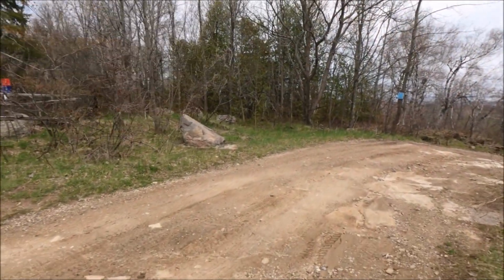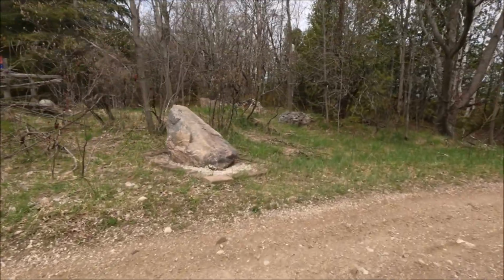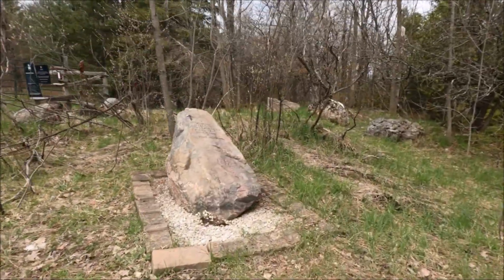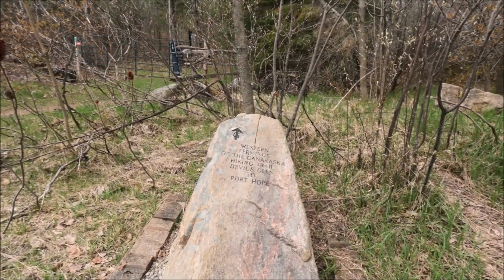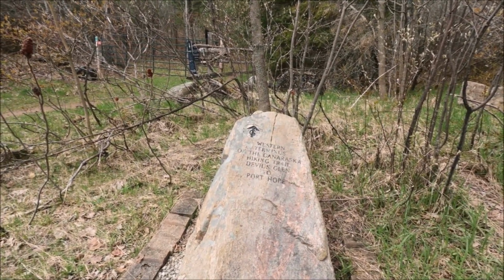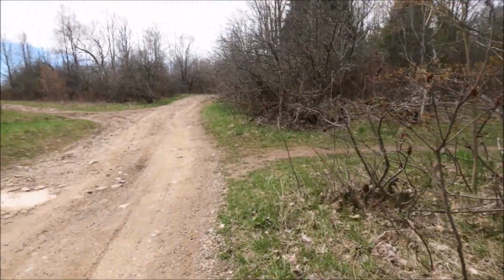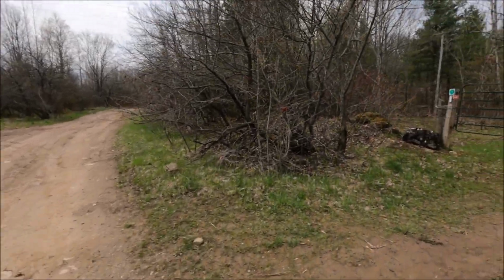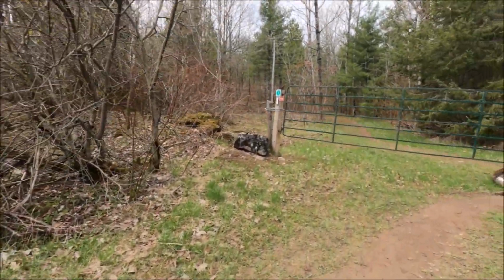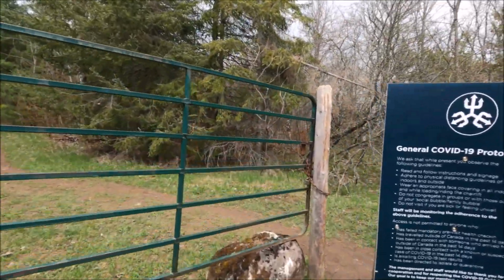Now, just for a point of interest, right here on the Bruce Trail, you pass by, as we've talked about before, the western terminus of the Ganaraska hiking trail at Devil's Glen to Port Hope. Last year, myself and my hiking partner Andre did that trail from Port Hope to Glen. We are now entering into the Devil's Glen Country Club.